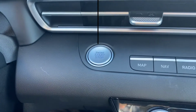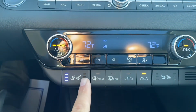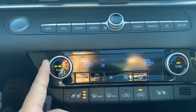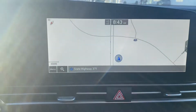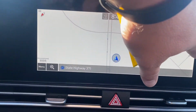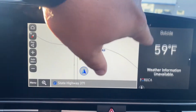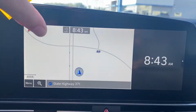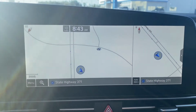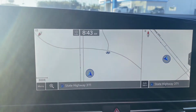All right, this is a push button start. You do have heated and cooled seats on this model. Dual climate control. It does have navigation, color touch display. It is the big display as well. So just like in the Santa Fe and the Palisade and the Tucson, you have the adjustable screen on the side there where you can have your clock and your fuel economy, and you can actually split your navigation screen up as well. And then with Apple CarPlay and Android Auto, you can go split screen with it as well.